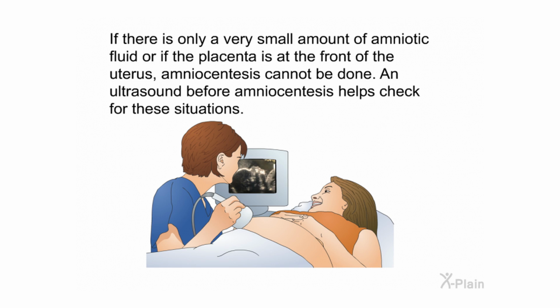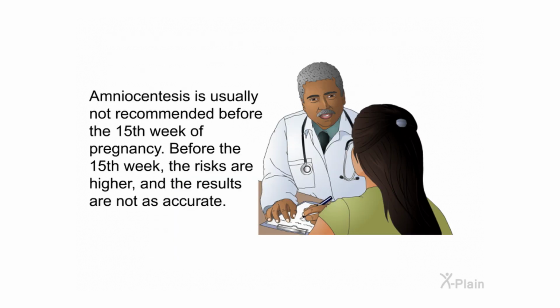If there is only a very small amount of amniotic fluid, or if the placenta is at the front of the uterus, amniocentesis cannot be done. An ultrasound before amniocentesis helps check for these situations. Amniocentesis is usually not recommended before the 15th week of pregnancy. Before the 15th week, the risks are higher and the results are not as accurate.